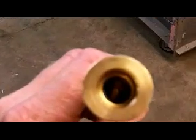Another thing I did today was I put a new high flow coupler on my hose out here, and I don't know if the camera will pick this up. Get in some light here. There's a little O-ring down in there. This is the new coupler.